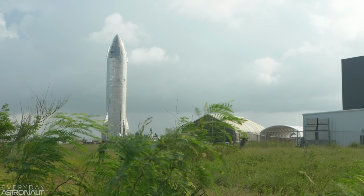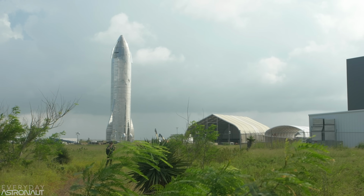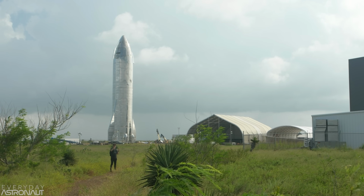But there's one big thing that isn't redundant and can be catastrophic if it fails. And boy, do I mean big, because that's the fuel tank, the fuselage. And this is honestly my biggest area of concern, and to be quite frank, it's the one thing SpaceX has had bad luck with over and over and over.